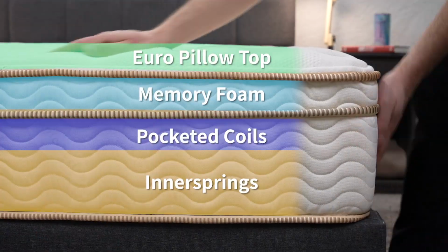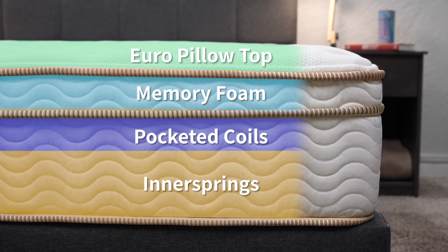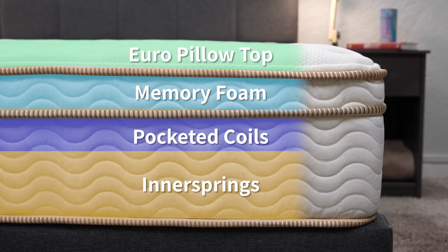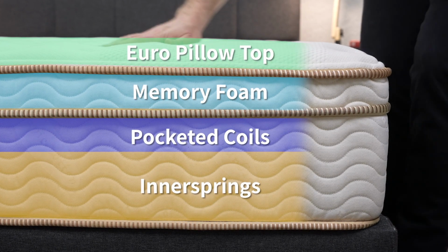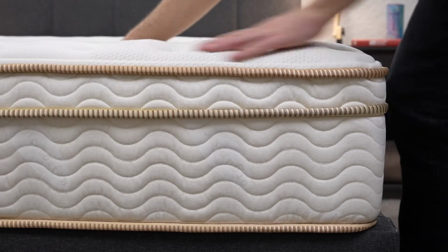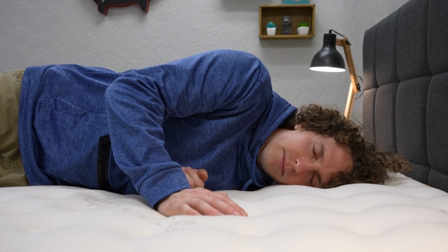And speaking of Saatva, this bed actually uses 2 separate layers of coils. You've got inner springs on the bottom and then pocketed coils right above those inner springs, so you've got a lot of support coil-wise from this bed. And above those coils, it uses memory foam and a nice European pillow top for comfort that's all wrapped up in an organic cotton cover. And this gives the Saatva Classic more of a traditional inner spring or pillow top feel.